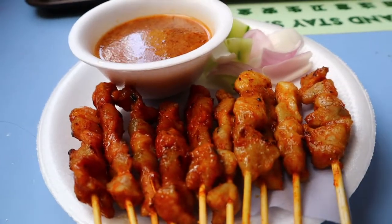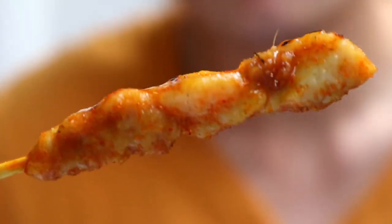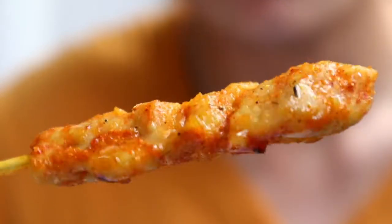I don't know which one's better. The pork one has that pork fat, which I love because it brings in that smokiness, and then that fat just explodes. But the chicken has a very strong smoky flavor. I mean, I get why this is Michelin guide level now. This is probably one of the best satays I've had in Singapore. We're gonna go to the next hawker center.